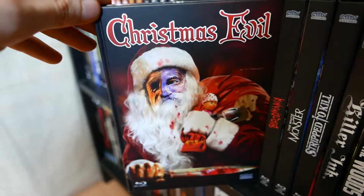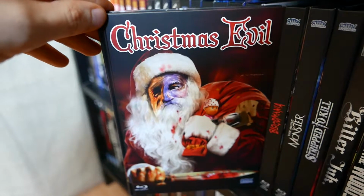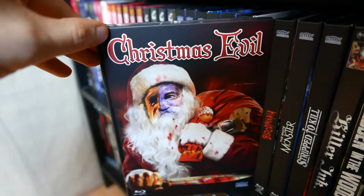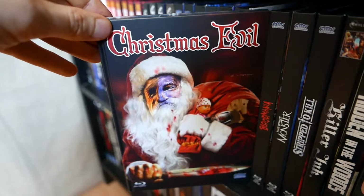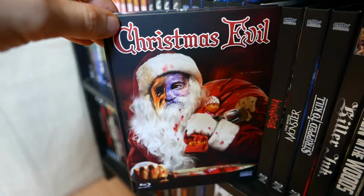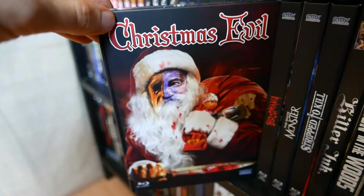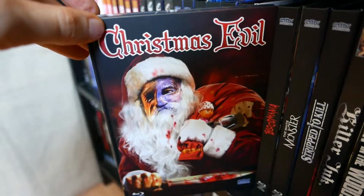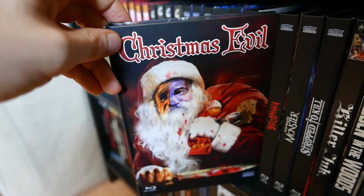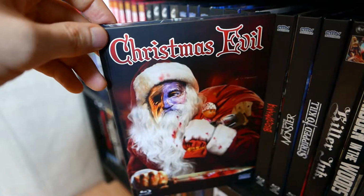Moving on, we have Christmas Evil. This is a really good Christmas slasher. Really like this one. I can relate to the main character actually in this, because I do love Christmas as well as Halloween, and I wish everybody else would. And you get slightly aggravated when you see the Scrooges emerge around this time of year, and that's what sets this guy off onto a little bit of a killing spree.